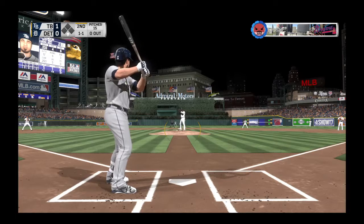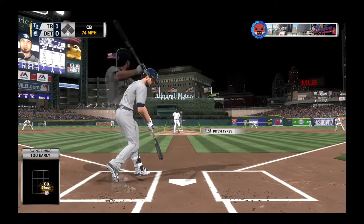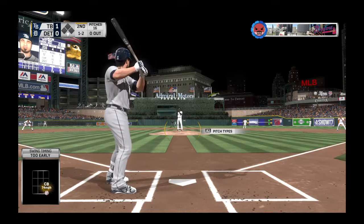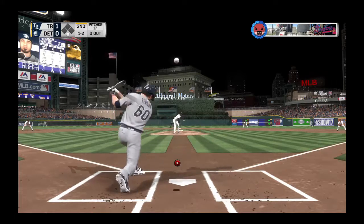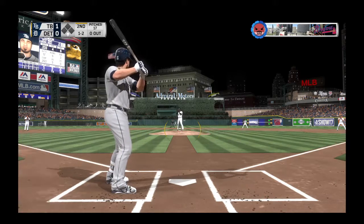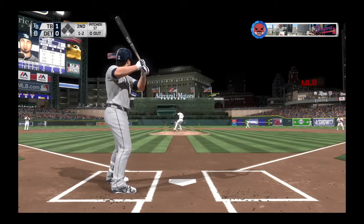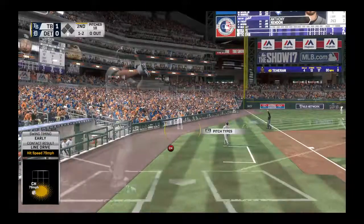Back-to-back sliders away. Now I think you have to think about running something hard in. Not a good idea to throw a good hitter the same pitch 3 times in a row. Swing and a little tapper, but that one rolls foul. That's a nice job of staying alive. A 2-strike breaking ball just out of the zone. He was able to put enough on it to get another pitch.